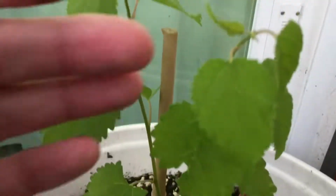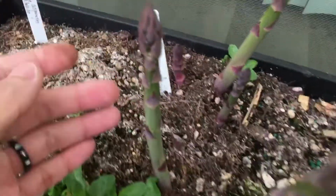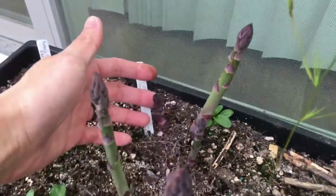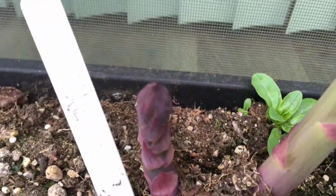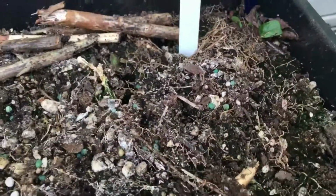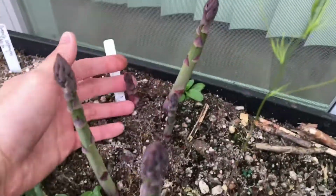Mulberry, yeah, not much going on, just gonna let it grow, adapt to the new condition. Asparagus is very exciting. You can see we have 5 sprouts. A lot of them are getting taller, like this one. The color is beautiful. Gonna harvest them when they get a little taller. And this one is a little guy. Don't see anything from the newly planted asparagus yet. But yeah, I'm very excited for the asparagus.